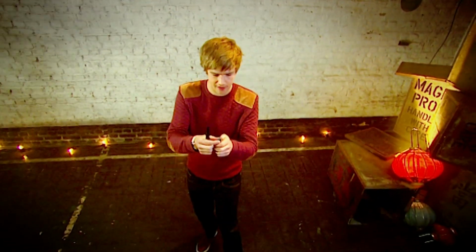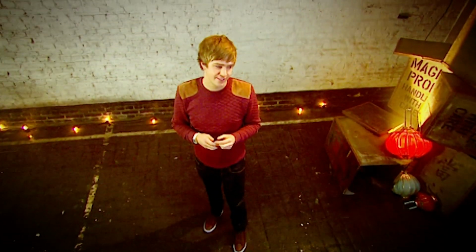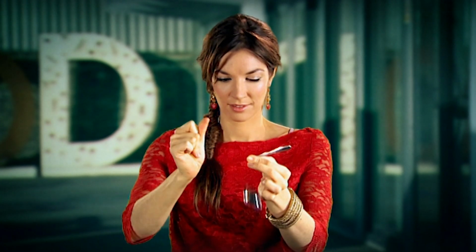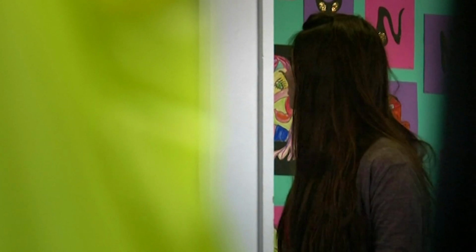Have a look. Pen, lid, just let's have a look at someone who makes magic look slick. This is Catherine. She's a super slick magician, but she's also a master of disguise. She's at another school. She's going undercover as a supply teacher to do an incredible trick.